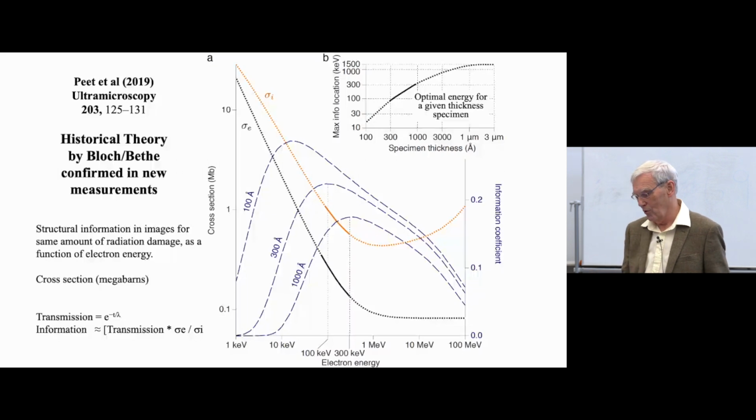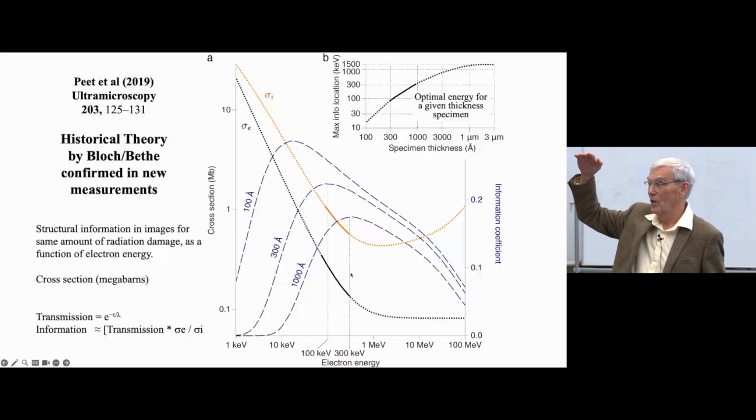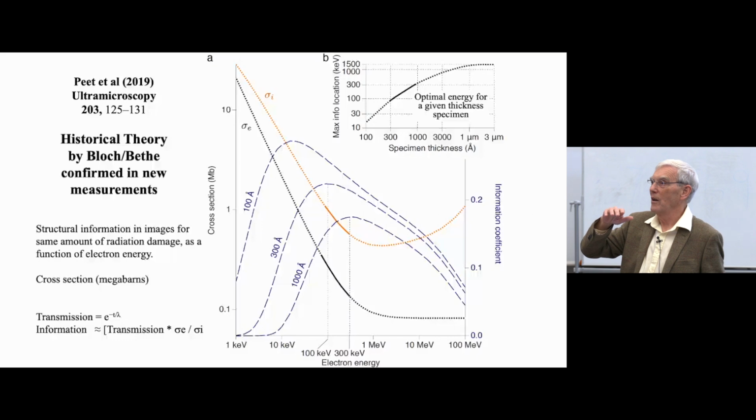This is Matthew Peat, who's a postdoc, and it shows a plot of the inelastic and elastic cross-sections versus the electron energy. And we knew about this, but we weren't really sure it was true. But Matthew measured these cross-sections, and indeed, if you look at these, this is on a log scale vertically and also horizontally, and the experimental measurements fit exactly on the theory. And the hidden thing behind it is that when you bring the voltage down from high voltage, 300 kilovolt electrons, which we said we must have because of other reasons, bring it down to 100 kV, you actually get not only a less expensive microscope, but a better microscope.